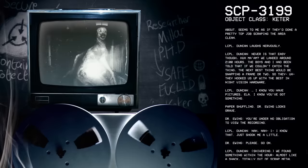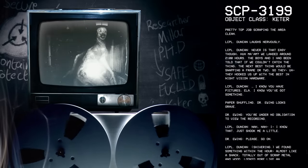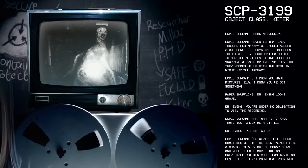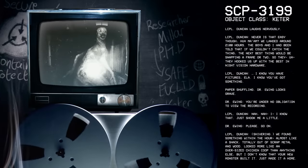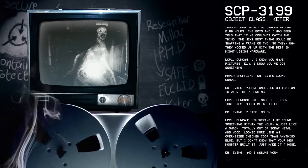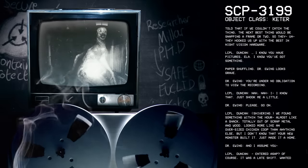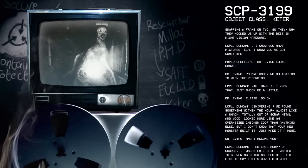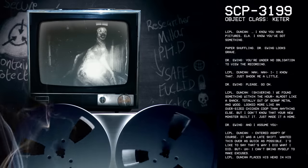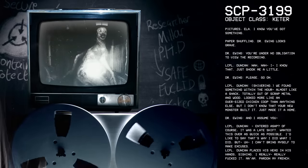You're under no obligation to view the recording. No, I know that. Just chill me a little. Please, go on. We found something within the hour. Almost like a shack, totally out of scrap metal and wood. Looked more like an oversized chicken coop than anything else. But I don't know that your new monster built it. Just made it a home.